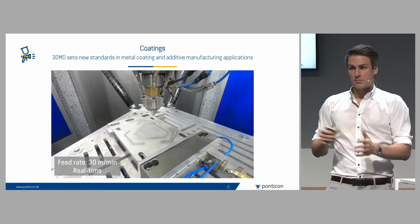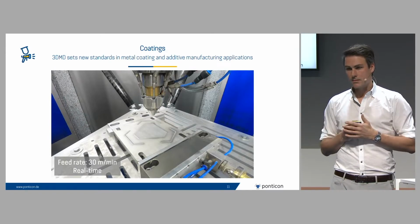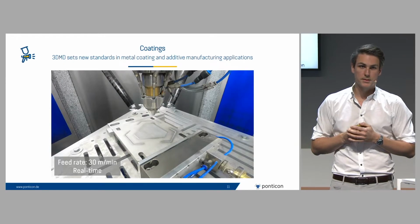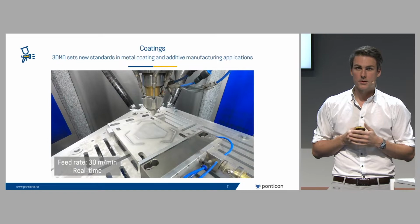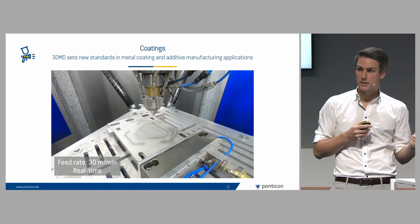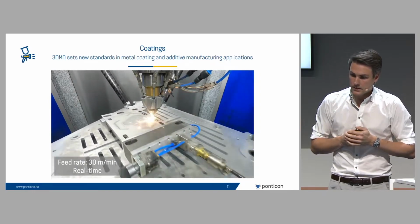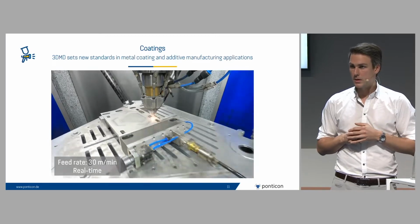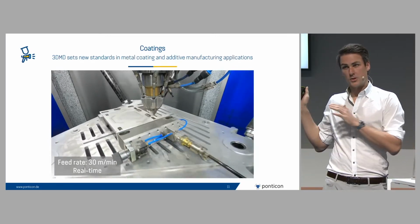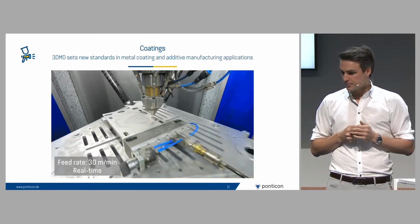geometries. So what we just saw is the technology, and then again, high-tech is essentially pointless if you have no applications. So that's what it's all about, and I just mentioned it. We're looking into coatings, and we're looking into additive manufacturing. On the coating side, this is how it looks like. Again, real-time, 30 meters per minute feed rate. I will slow it down in a second so that you get a better feeling of what's going on.